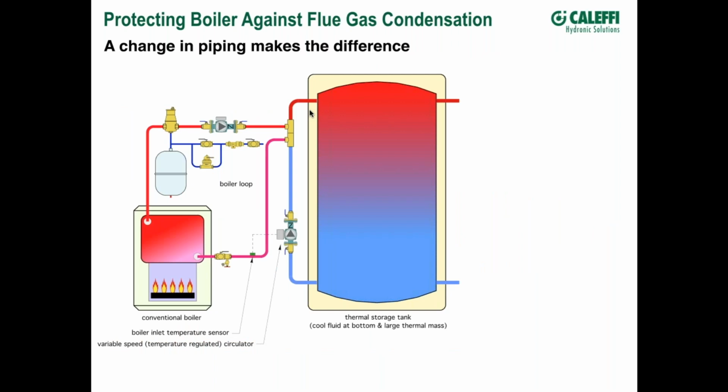We're using the same circulator with a temperature sensor measuring boiler inlet temperature, but now we've set up the boiler loop with a decoupling piping assembly, a pair of closely spaced tees. If this circulator slows down or stops, and this circulator is still running, that water just does a U-turn right here. So you can think of this in combination with the variable speed circulator as that thermal clutch. We're essentially allowing the load to communicate with the boiler loop to the degree where the rate of heat transfer doesn't exceed what the boiler's output is.